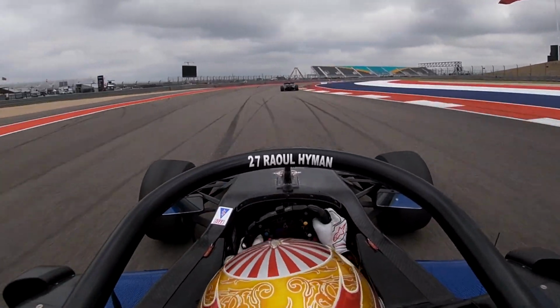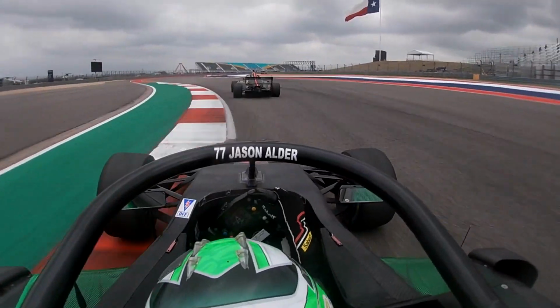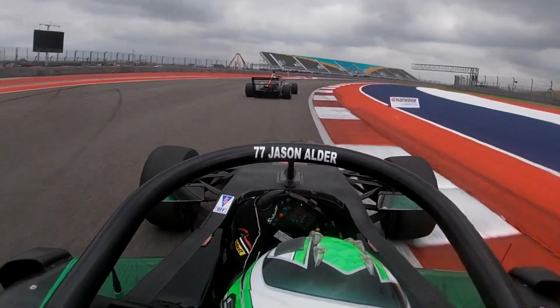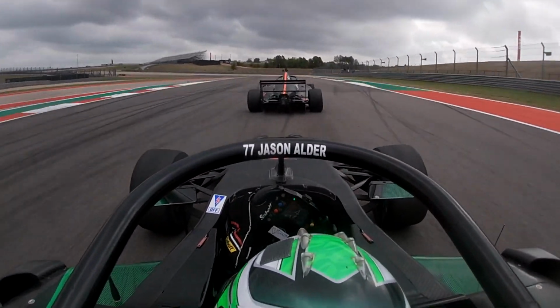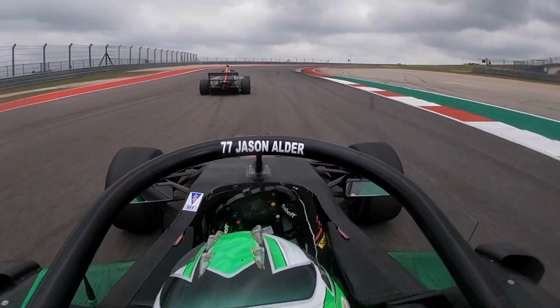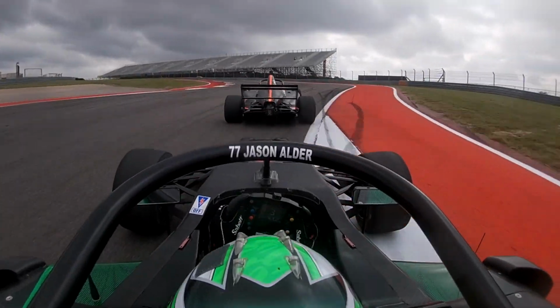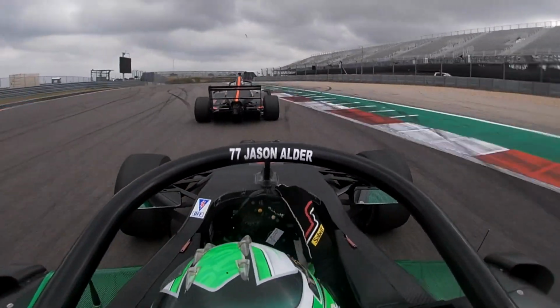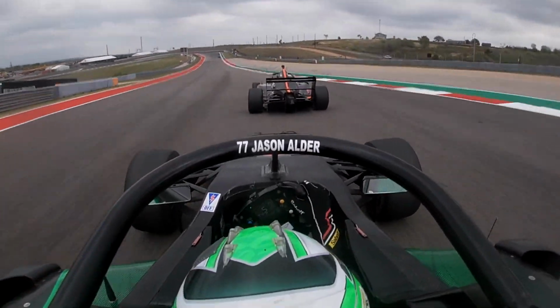You can see the constant corrections that Hyman is having to give to the steering wheel through this twisty section, keeping the car under him. Jason Alder getting a good run this time on Ryan Yardley as they complete the S's, right on his gearbox as they climb the hill to turn 9.